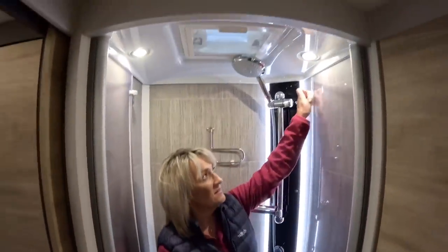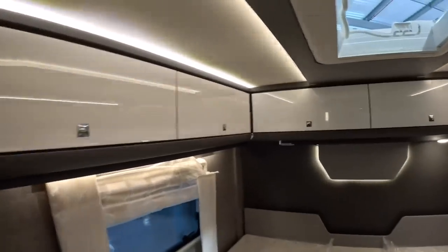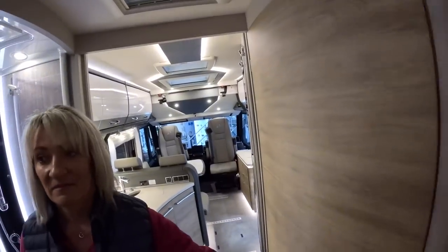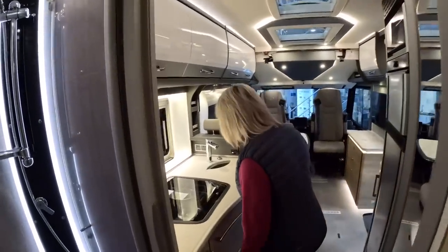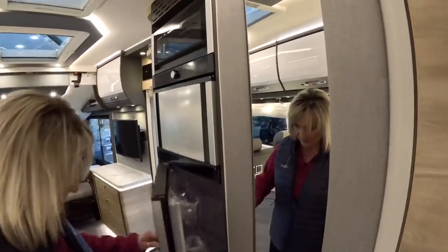That's beautiful, isn't it? Lovely bedroom. What's in there? That's the toilet. Sink, lovely marble effect. It's awesome, isn't it? Beautiful. Everything's curved, which is lovely. But there's no cooker. Oh, there's a cover there. Massive fridge, freezer. But to be honest, for 193 grand, you'd expect it, wouldn't you? You would.